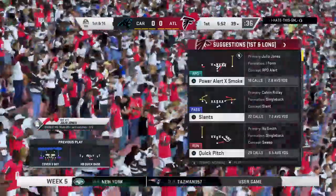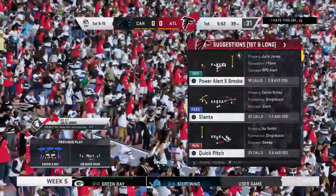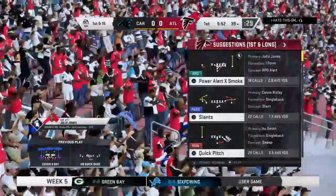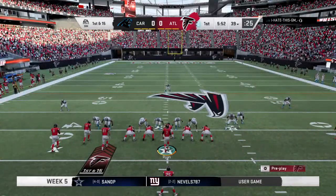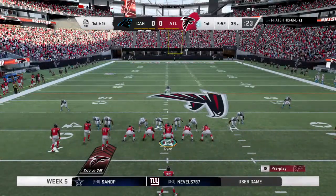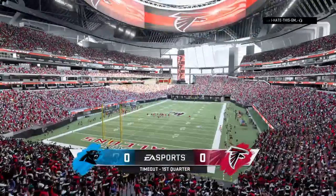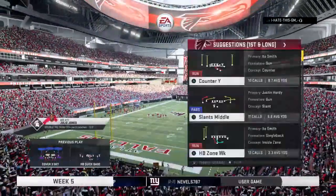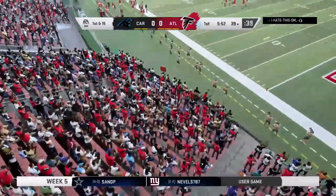That's going to set him back 5 yards. The delay of game backs him up 5, 1st and 15. And now we get a timeout called on the defensive side of the ball by the Panthers. They'll have 2 remaining as we step aside here in this first quarter.